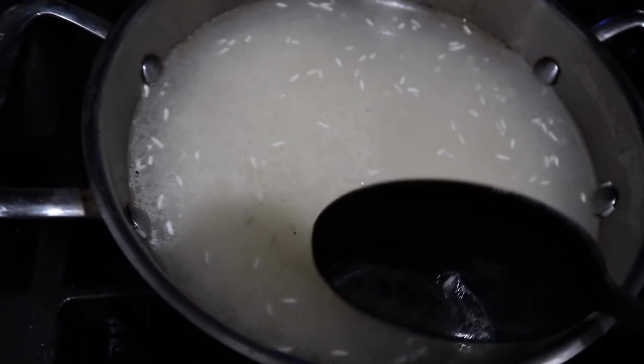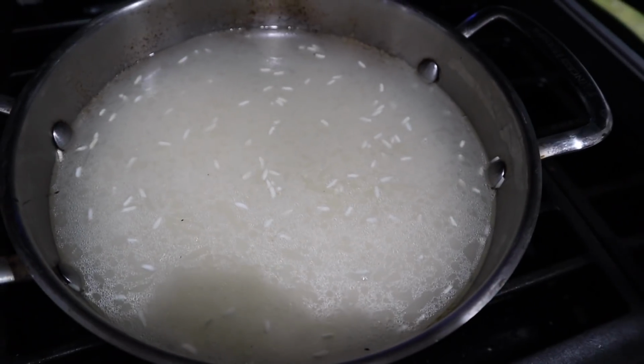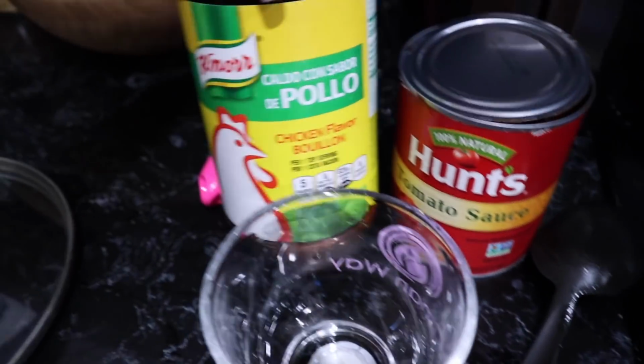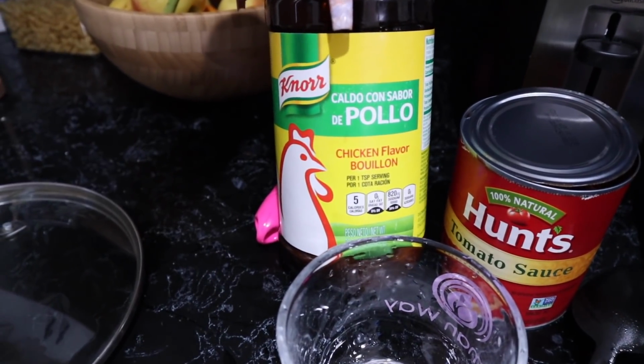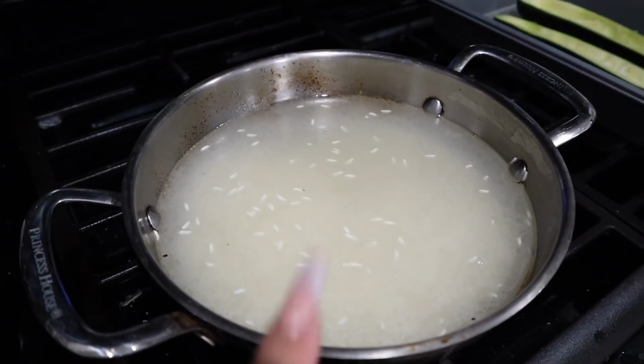So you're welcome. Now I'm gonna add some tomato sauce as well as some Knorr Suiza caldo con sabor de pollo onto the rice. Like I said, the full recipe will be linked down below.